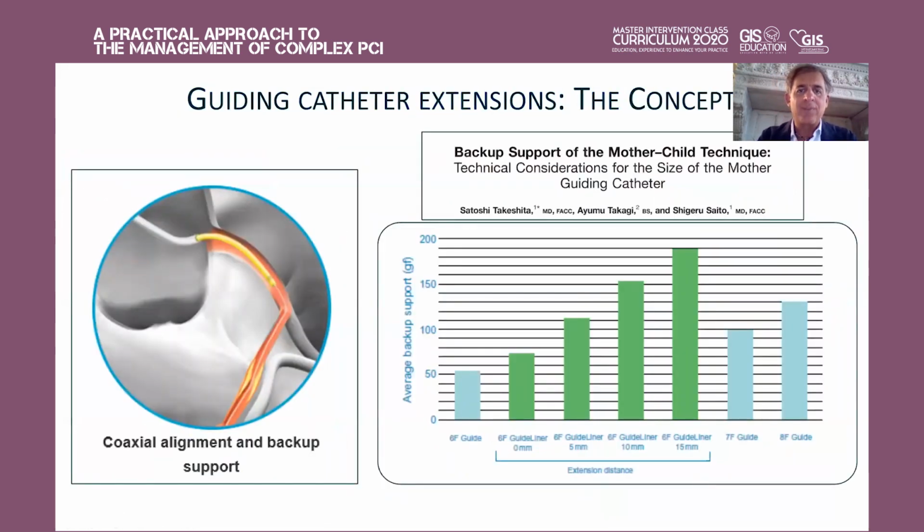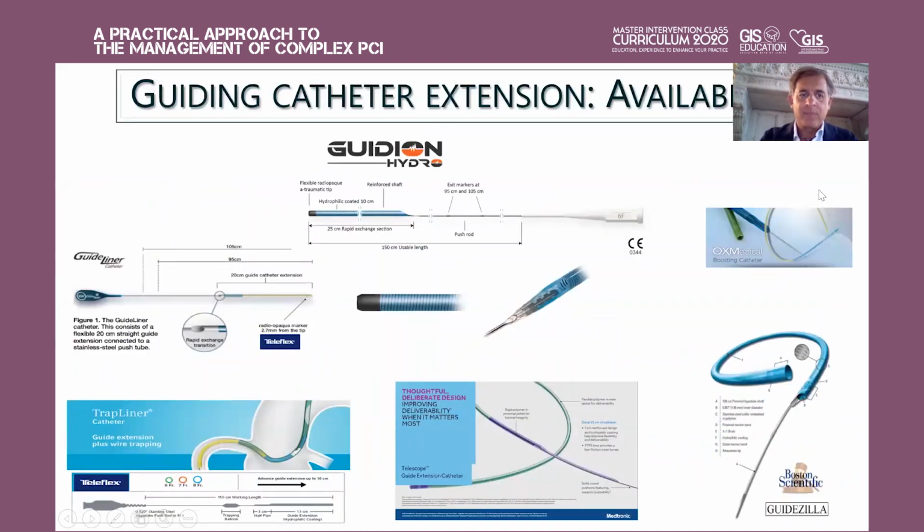But the concept is that the support of the mother and child technique is great, is crazy in respect of the normal guiding catheter. You can see here with the guide liner, if you put guide liner 5 millimeter distal to the ostium, or 10 millimeter, or 15 millimeter, you can see here how the backup support increases in your coronary artery. This is very important. We have many of these guide catheter extensions available now in the market.